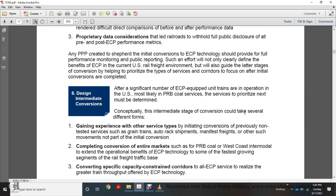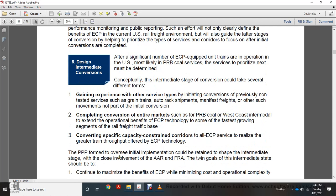Conceptual intermediate stage conversion could take several different forms. One would gain experience with other types of service not initially tested, such as grain trains, auto rack shipments, manifest trains, or others such as the movements for the initial conversion. Another would be a complete conversion of the entire market for PRB coal, or West Coast intermodal, to extend the operational benefit of electronically controlled pneumatic technology to some of the fastest growing segments of rail freight traffic.